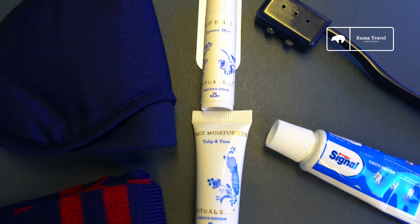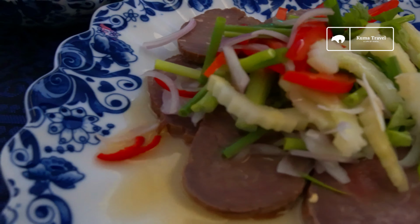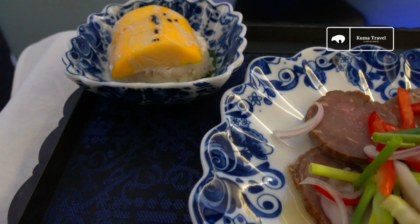And of course, at this point in the flight, I always like to have myself a nice hot cup of coffee. I want to show you another option which my companion got. It's the Thai beef salad. My companion thought the salad was fresh, the beef tasty, and the mango rice was a nice touch.